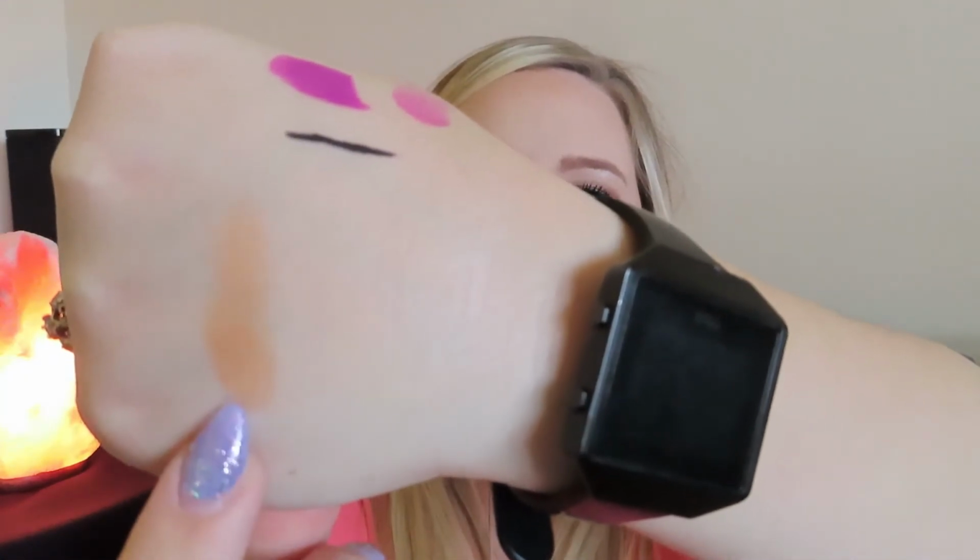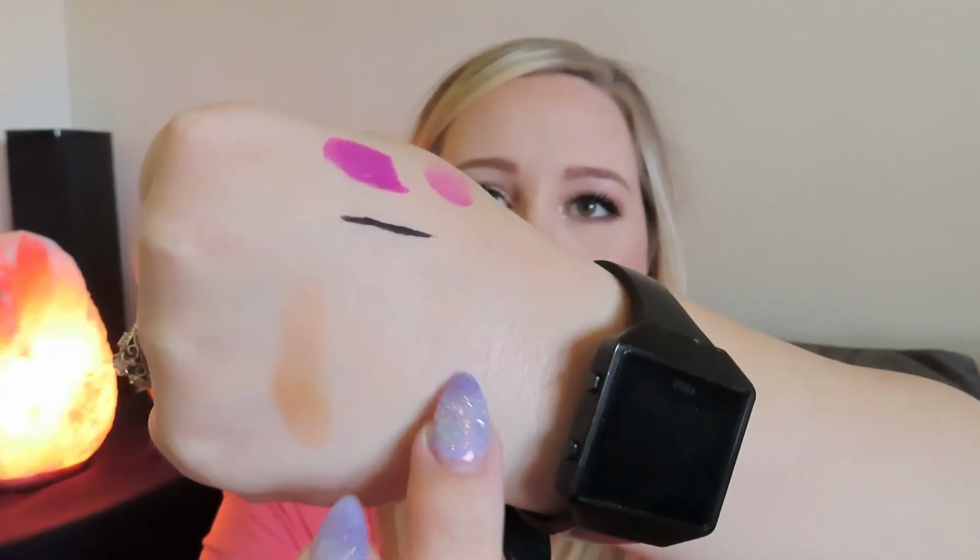So I'll go ahead and give some swatches. I'll do the light, the medium, and then the deep. Now these are the highlighting shades. Okay, so they're not swatching the best. And I don't feel like it's really like a highlight. So you can't see these two on me, unfortunately. This is the deep, there is a medium right here, and then the light is right here, but you cannot see that on my skin tone for some reason. So we'll go in with the contouring shades.